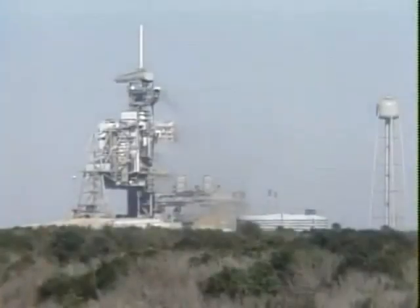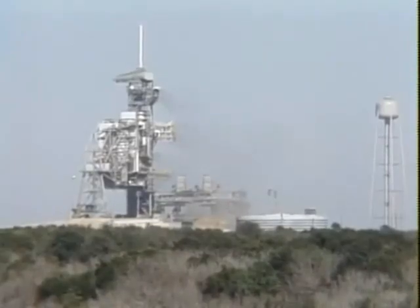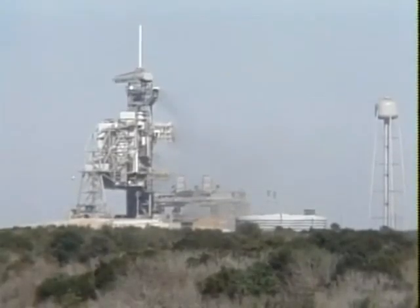This is Mission Control Houston. We are coordinating with recovery forces in the field. Range safety equipment, recovery vehicles intended for the recovery of the SRB in the general area. Those parachutes believed to be paramedics going into that area.